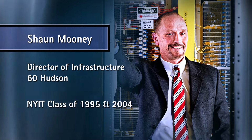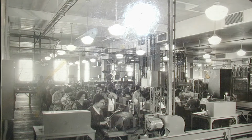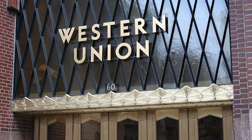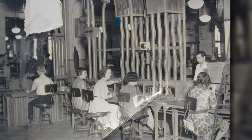The history of 60 Hudson is how it was built. It was one of the first telecom purpose buildings constructed in New York City. They had up to 5,000 people at the building at any given time. It was somewhat like the Google of the 1930s. Western Union put an infrastructure into this building that allowed them to compete in the communications world beyond anyone else in the industry.